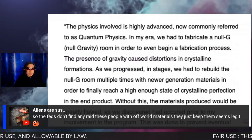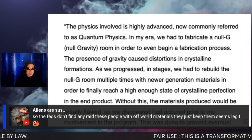The physics involved is highly advanced, now commonly referred to as quantum physics.